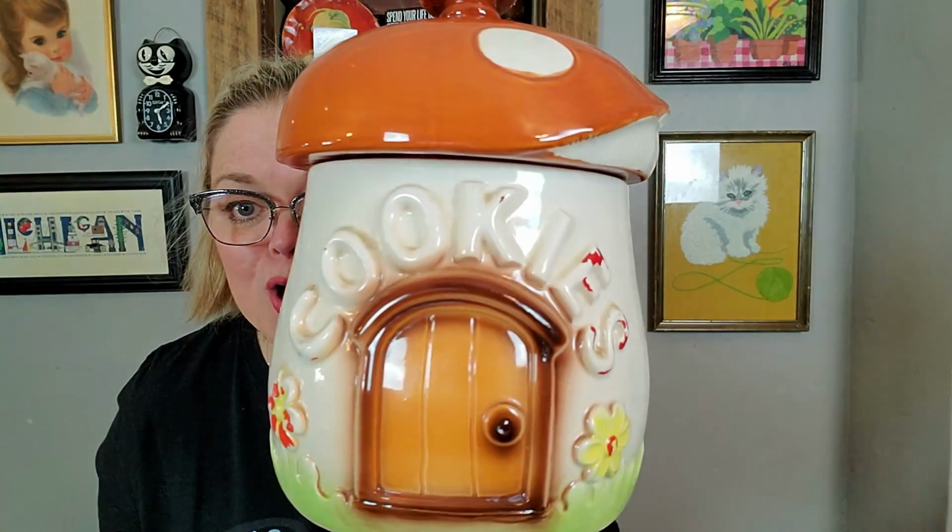It was on sale. I also got a really nice cookie jar. These are the stickers on it. It is made by Brush out of Pittsburgh, Pennsylvania. And it is a big mushroom cookie jar. Doesn't the whole world need to serve their cookies out of a huge mushroom? Kind of reminds me of the Smurfs.